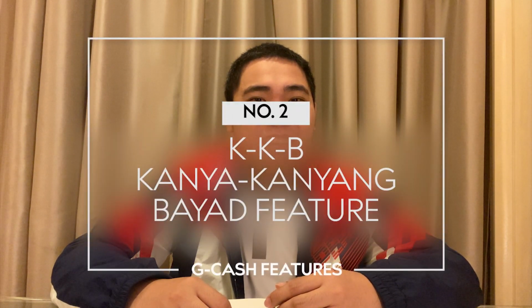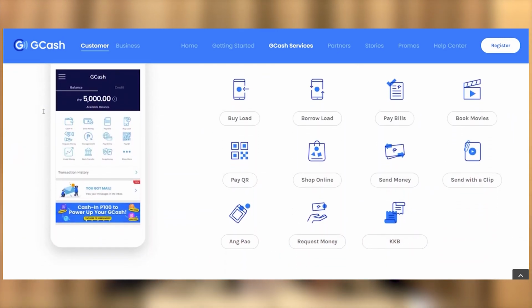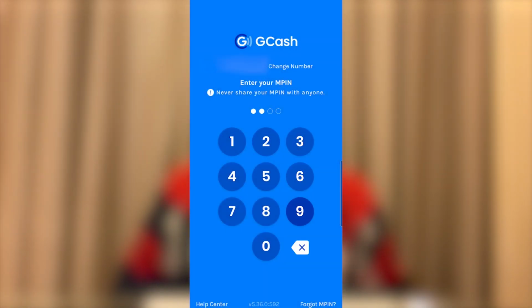Number 2, which I personally like and has probably solved some of the most common problems, is the KKB or the kanya-kanyang bayad feature of GCash. In the app, you can actually find KKB as a feature and you can select specific bills that you can share. So for example, nag-lunch out kayo with friends and you have to split the bill. Sometimes it's very hard to keep track.